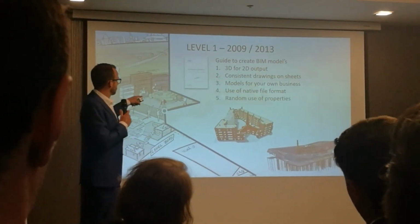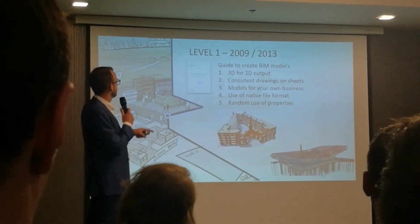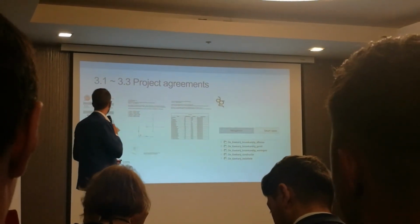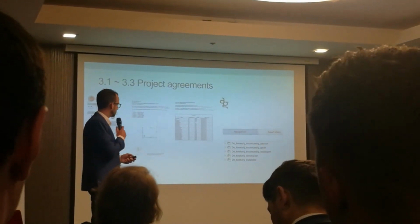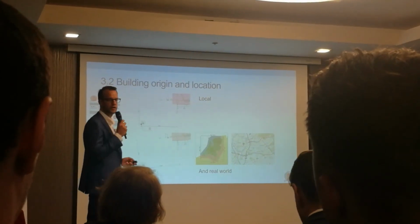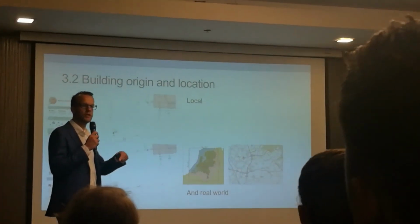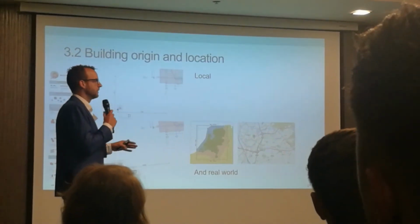So our quick steps were in 2009. First, make agreements about your coordination. What's the origin of your project? The second one is mark it, so it's visible. Otherwise, you cannot check in your model easily where the origin is and what the displacement is.